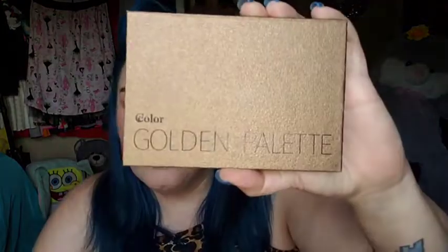Anyways, back to this. Okay. So the first palette I have, this is in no order. I'm just grabbing palettes as I go, so it's not best to least or least to best or anything like that. So the first palette is the C Color Cosmetics Golden palette.